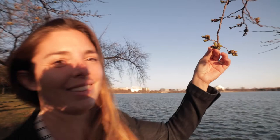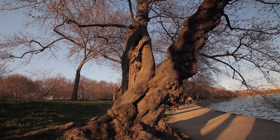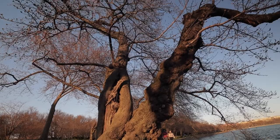Well, they're getting ready to bloom, but we're not quite there yet. These trees, I'm sure, are amazing when they're in full bloom. They're over 100 years old. They were a gift from Japan in 1912, which is fantastic, but we'll have to come back to see these when they're in full bloom.